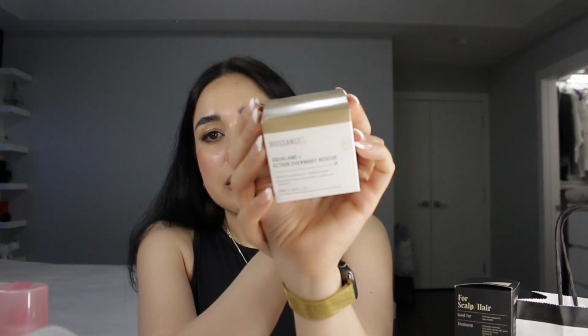This is the Bioessence Overnight Rescue. It has good reviews on Sephora, so I decided to grab it. It's cheaper than this one for sure. This one was really pricey, like $90-something, so I'm really excited to use this one as well.